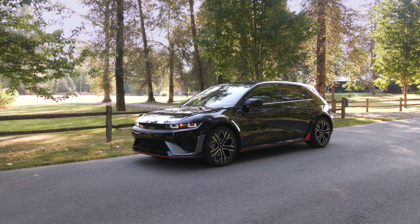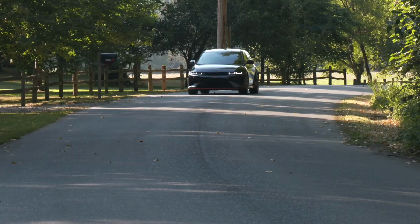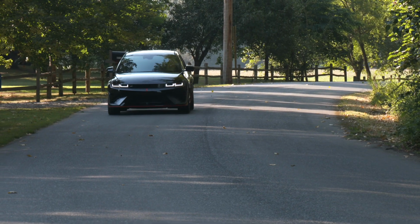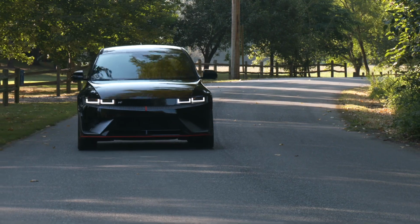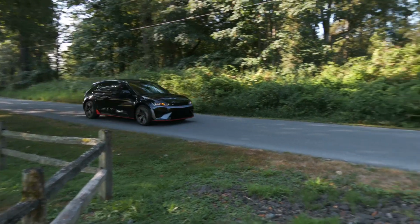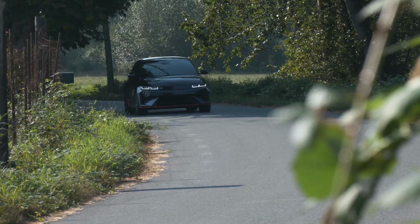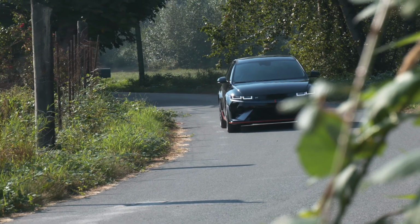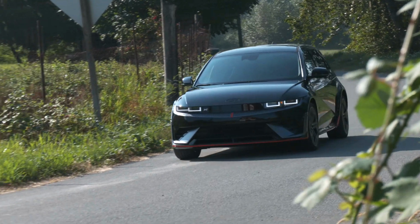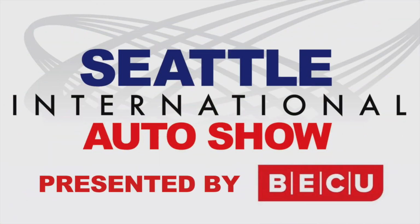The 5N is mighty tempting. A high-performance EV for half the price of a Porsche Taycan and just as engaging in its own way. Owners that never touch a track will enjoy the driving dynamics and the way this bends through corners on the way to the office. The Hyundai IONIQ 5N is a good reason to not work at home. Check it out at your local Hyundai showroom. It's a blast. For the Seattle International Auto Show, I'm Tom Voelk.